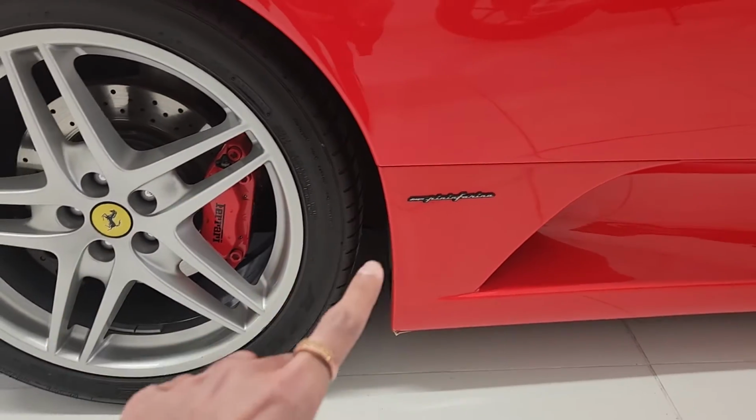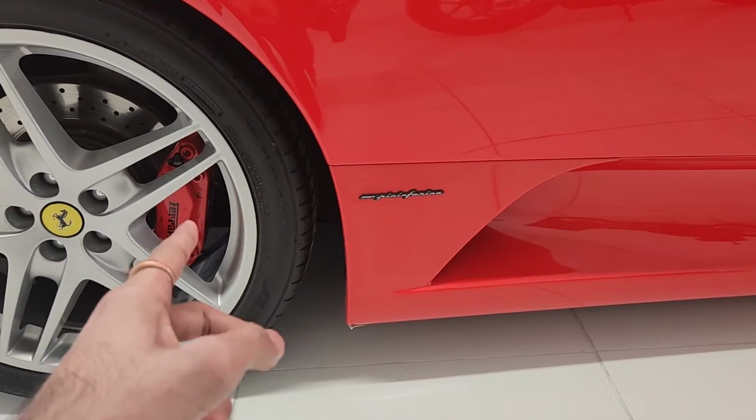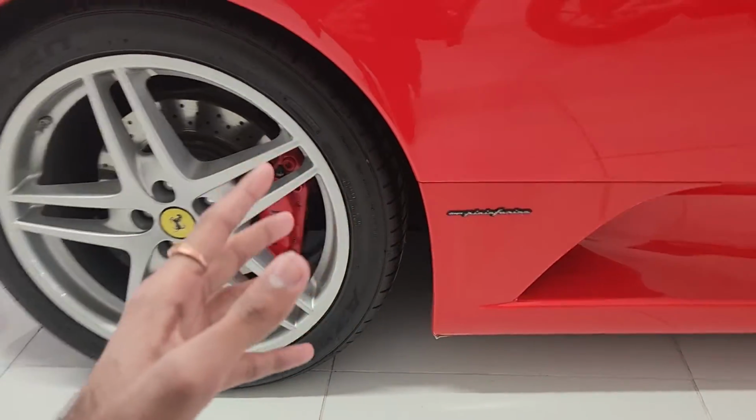This was designed in collaboration between Pininfarina and Frank Stephenson, one of the legendary designers in the automotive industry. Him, Gordon Murray, Adrian Newey, these people are legends in the car engineering and design community. Whether it's aerodynamics, whether it's the beauty of the car, absolutely fantastic.